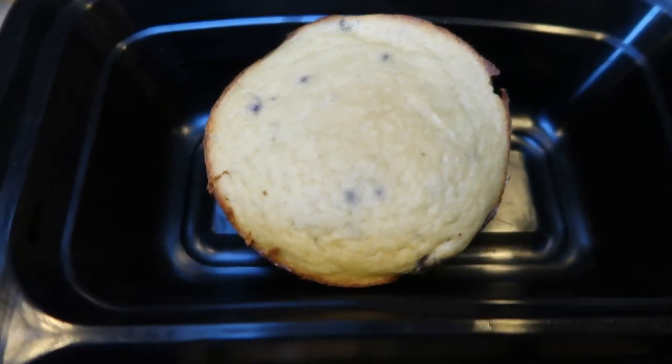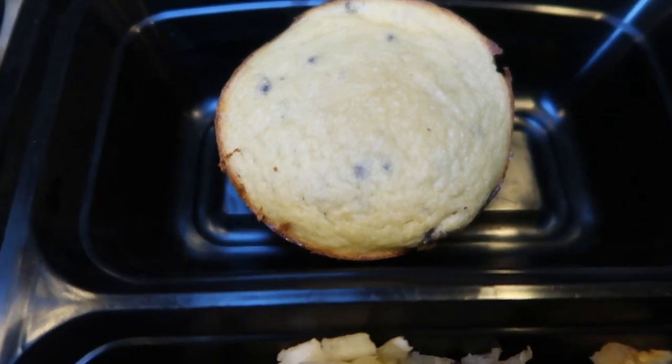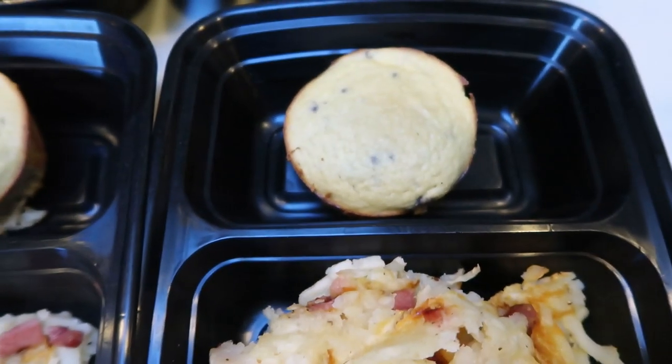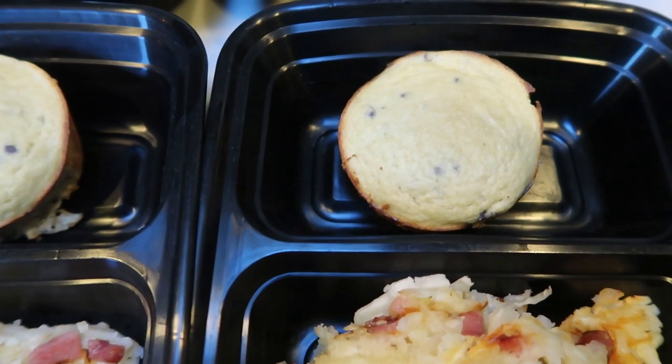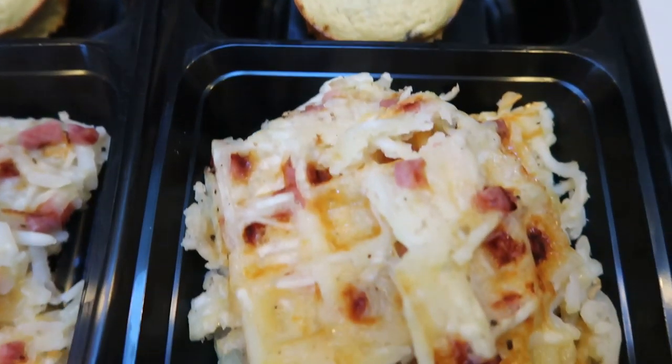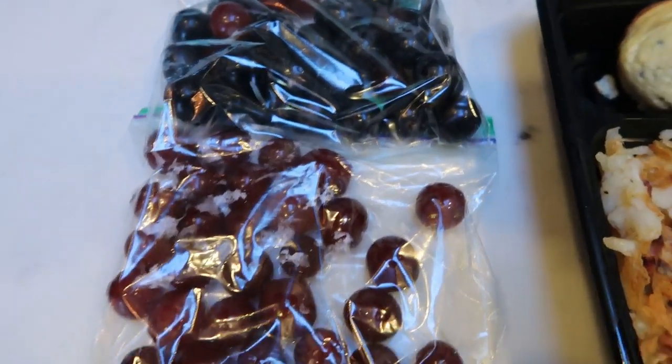I did have one for breakfast today. And what it reminds me of is the Jiffy blueberry muffin mix that you can buy in the grocery store. That's what it tastes like. It is really, really good. No weird aftertaste, delicious. So I have 6 points for my hash waffle, 1 point for my blueberry muffin, and then I bagged up some strawberries, and I did have a couple bags of grapes left over from last week.